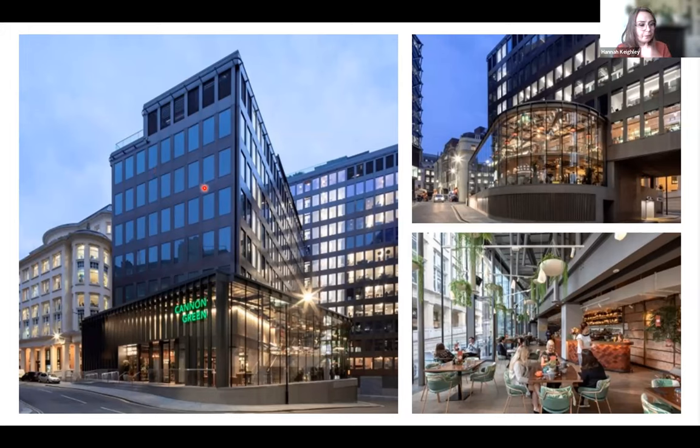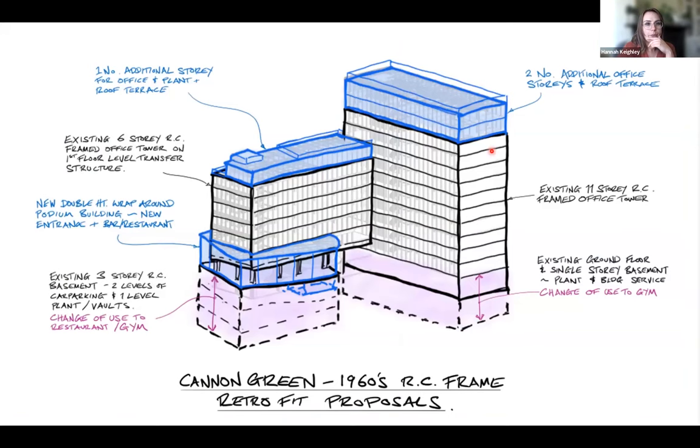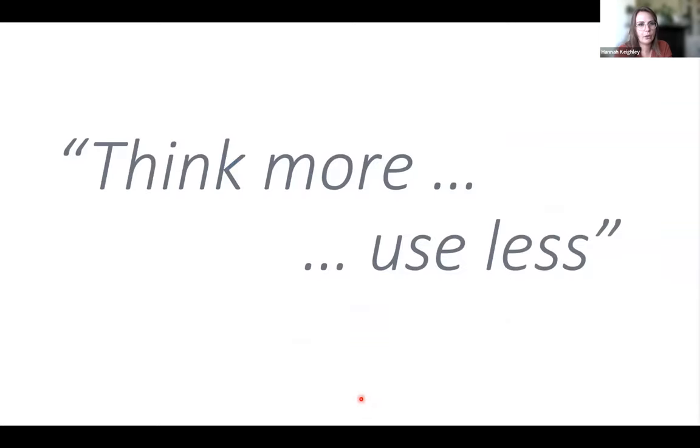And the driver behind that actually was a frugal client. There wasn't a sustainability consultant on board for this project, but it just goes to show that carbon and cost can pull in the same direction, especially when you're talking about existing buildings. So a summary of what we did here: we've added additional stories on top of the existing building to increase the lettable space, added a wraparound extension at ground level for the entrance, and a change of use for the basement areas as well. So think more, use less, that's the mantra.